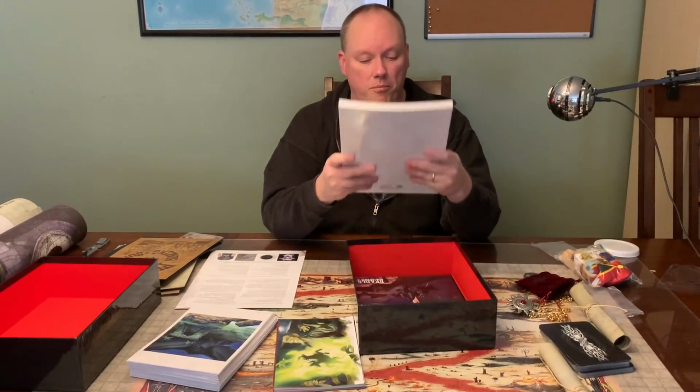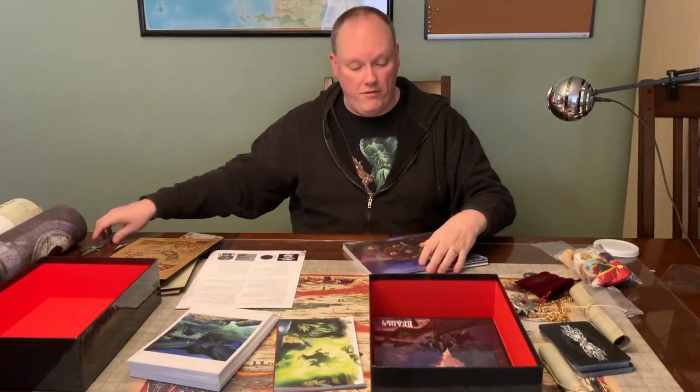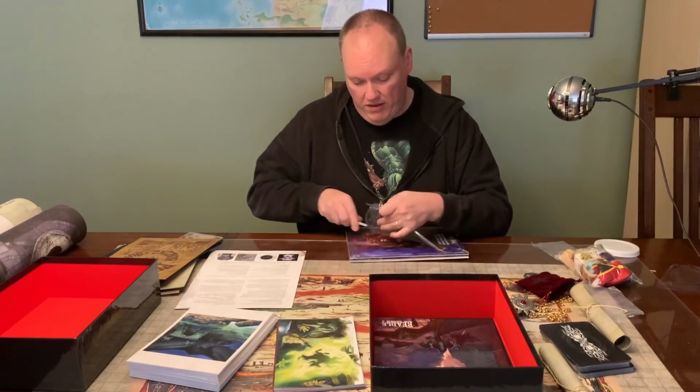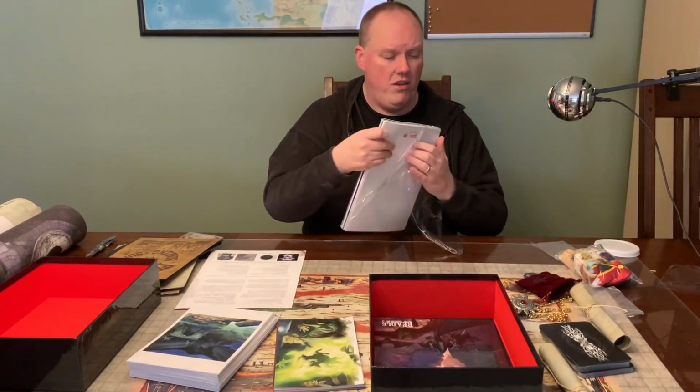So here is the bulk of the adventure. They break it out into separate books. And for Ravenloft, that's going to be very handy because when I run my one-shot games, I only need the Castle Ravenloft part. I don't need the rest of the adventure. You want to be careful with your blade. Always cut towards the neck whenever you're trying to open anything up.